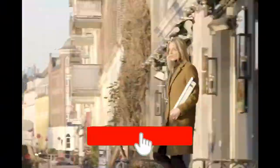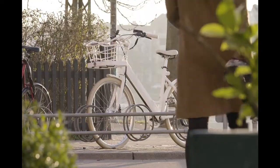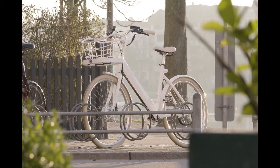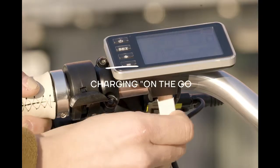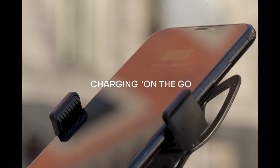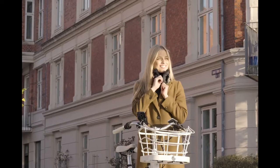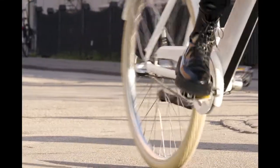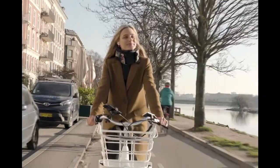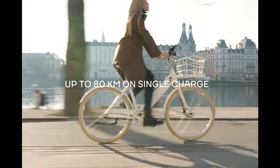From the biking capital of the world, we proudly present you the Strøm CDW. The most affordable and convenient woman e-bike ever made. Enjoy a world of features and functionalities. A modern urban e-bike designed for one thing and one thing only. Taking you from A to B with ease and style.